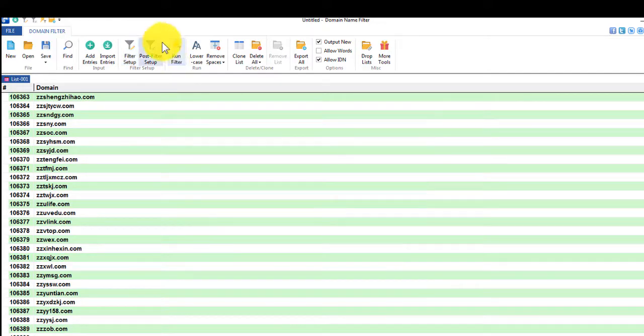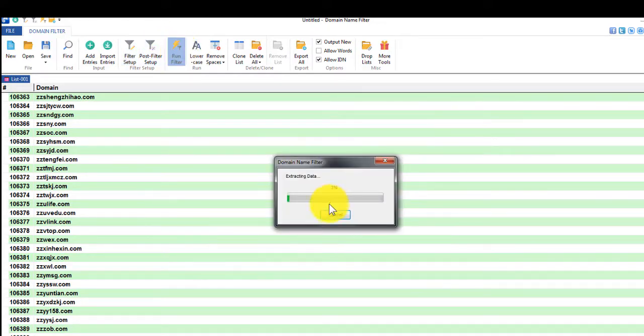Click OK and come up, and I always forget this, run filter. And this will take a few minutes. The first one is the longest. It's going through 106,000 different domain names, and then I have like 350 cities. So it has to go through this list of 100,000 350 times. So it's going to take a little bit. And I'll pause the video and come back in about a minute.